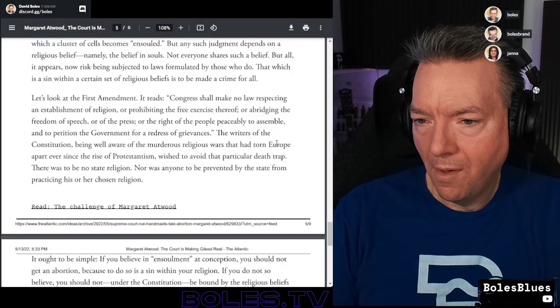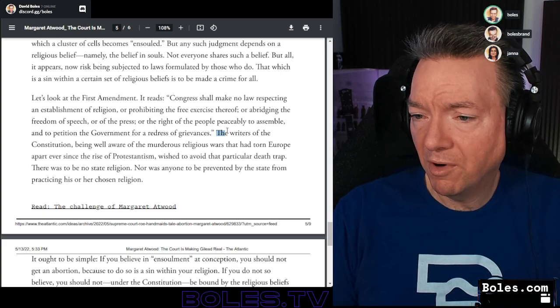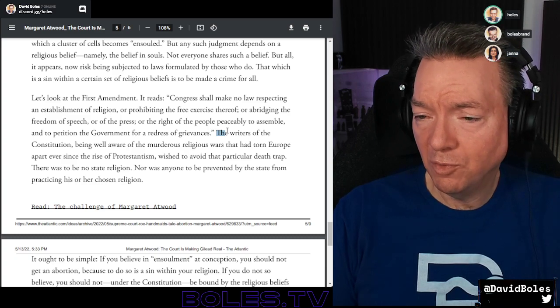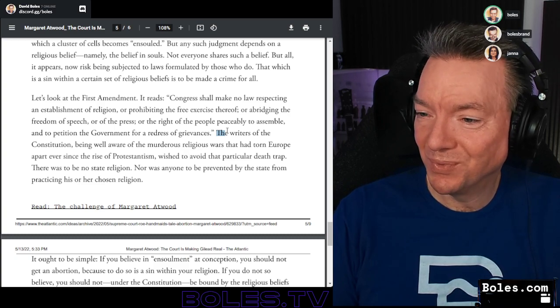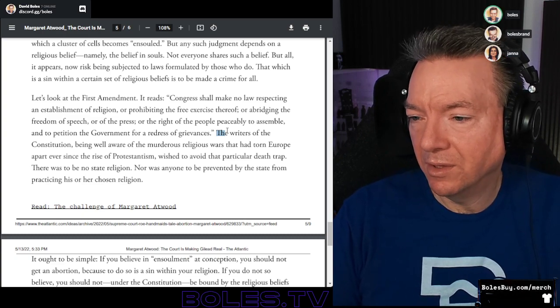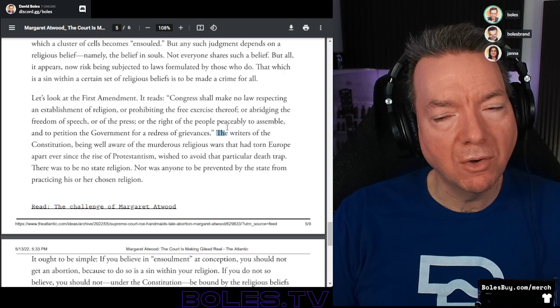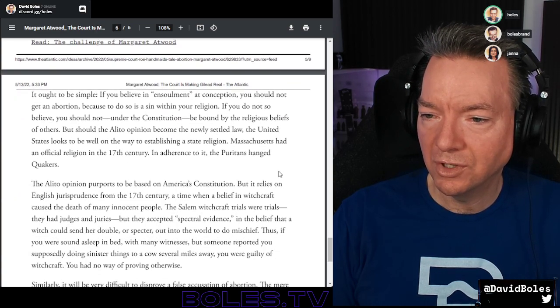Let's look at the First Amendment. It reads, Congress shall make no law respecting an establishment of religion or prohibiting the free exercise thereof, or abridging the freedom of speech or the press, or the right of the people to peaceably assemble, and to petition the government for redress of grievances. The writers of the Constitution, being well aware of the murderous religious wars that had torn Europe apart since the rise of Protestantism, wished to avoid that particular death trap, that there was to be no state religion, nor was anyone to be prevented by the state from practicing his or her chosen religion.